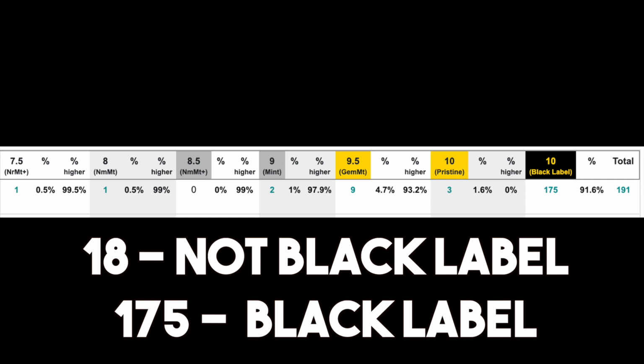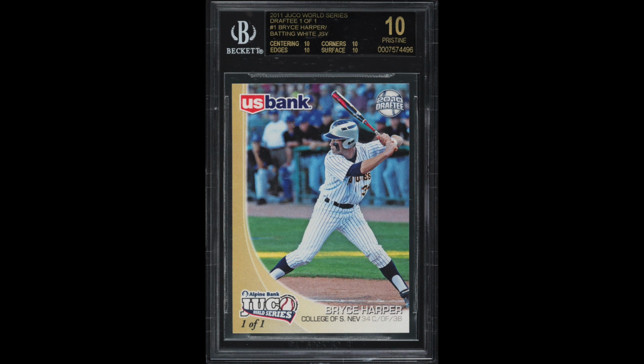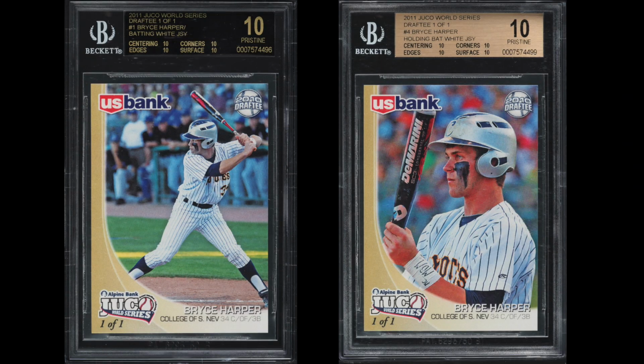It gets even weirder. This is a 1 of 1 from the same set, and they gave this a BGS 10 with all subgrades 10. This right here is another 1 of 1 from the same set that they gave a black label. Here is another 1 of 1 from the same set that they gave a black label. All right, so let's start with these 2 black labels because they were in the same submission.